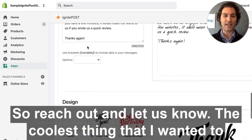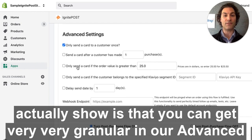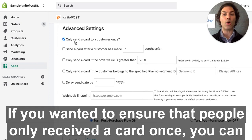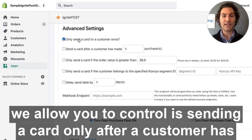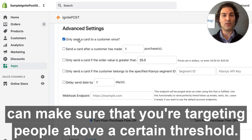But the coolest thing I wanted to show is that you can get very granular in our advanced settings to specifically target the folks that you want to target. If you wanted to ensure that people only received a card once, you can do that just by clicking this checkbox here. You can also send a card only after a customer has made a certain number of purchases. We also let you specify a specific cart value so that you're targeting people above a certain threshold.